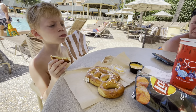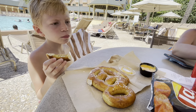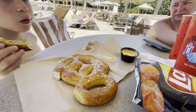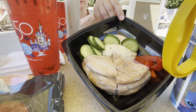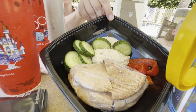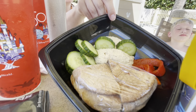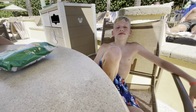All right, we are chilling here by the pool. It's about lunchtime, a little later. Neither of the boys were really hungry, so they're just kind of snacking. Ty got him a Mickey pretzel with some cheese, and Mom got herself some hummus and pita bread, and you can see they made a Mickey out of her hummus and a couple of cucumbers there. And then Chad is just eating some sour cream and onion chips. Oh, Ty also got some barbecue chips.